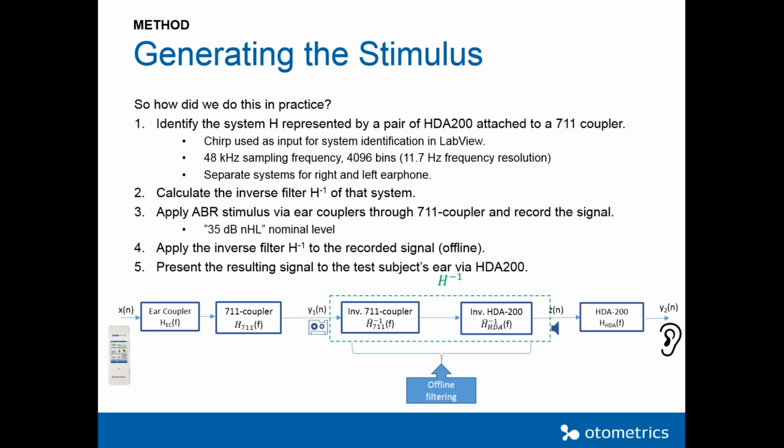And this results when we take the recorded signal from the AccuScreen or some of the other devices and send it through this inverse filter and present the output from that inverse filter to the HDA 200, we end up with a pristine ABR signal, because we end up actually with two unity systems that do not affect the output signal. So that was the method we used to be able to take a screening device output signal that is being sent through an ear coupler, and then, from a signal processing point of view, it is totally unaffected when it enters the ear.